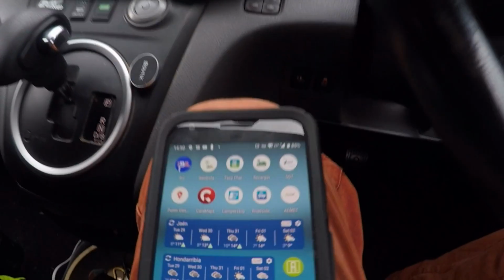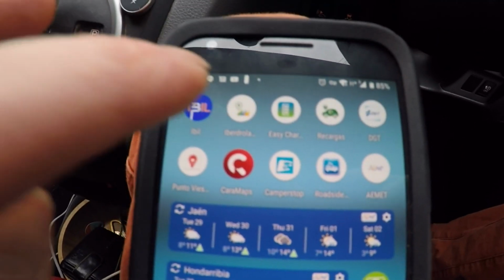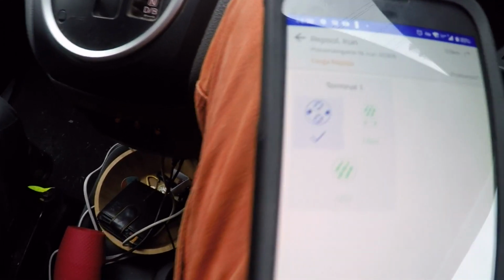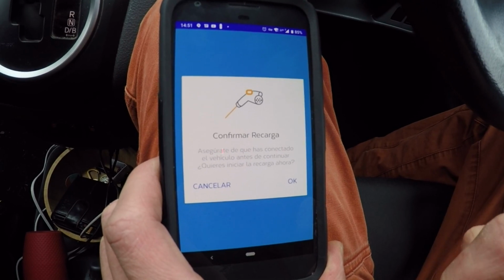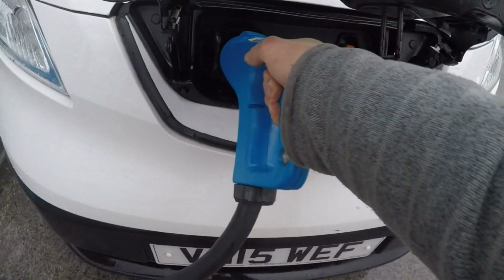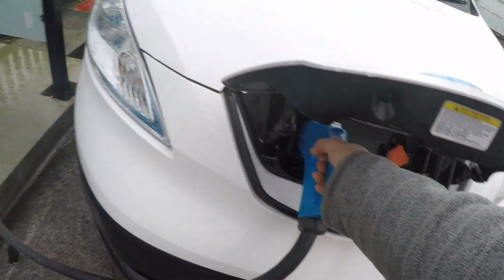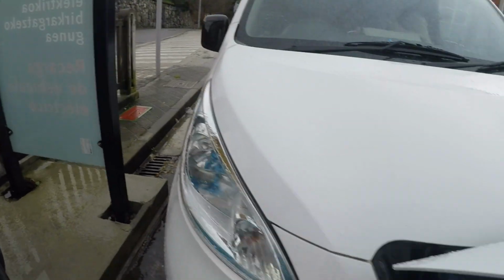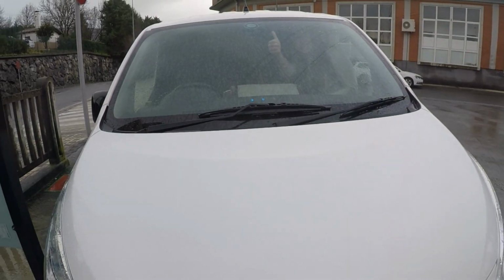So this is activated using an app, so let's see if this works. The first time I've done this. We want CHAdeMO, so I'm guessing that's asking me to plug in the vehicle. Okay, this looks good. So yeah, green tick. Alright, lights come on. And we're charging.